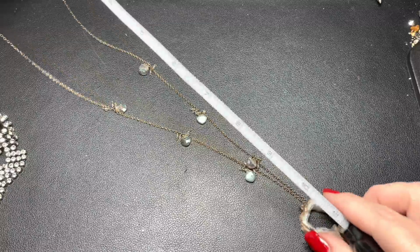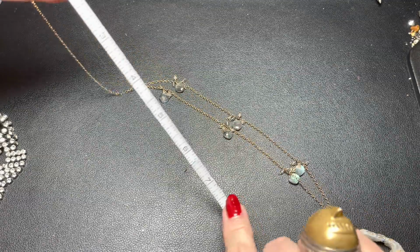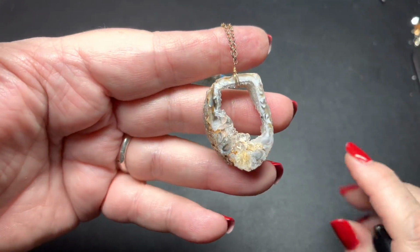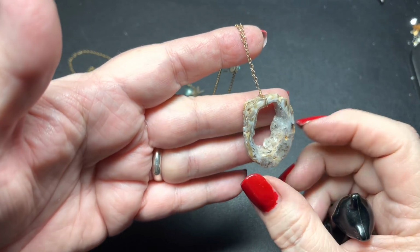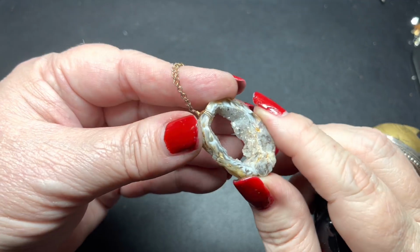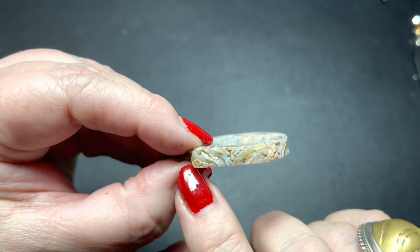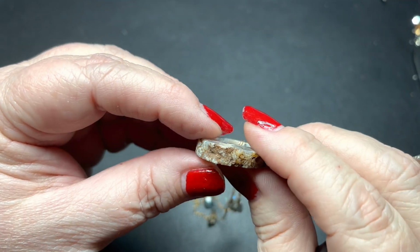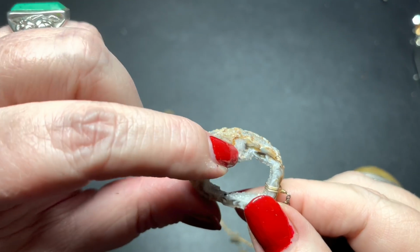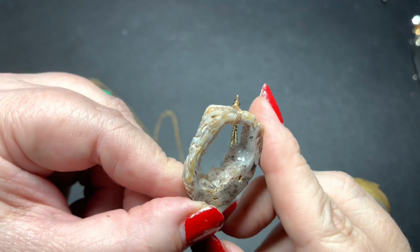Not using the extension, it is 28 inches, and then it has an additional 2-inch extension. And then it has this gorgeous quartz slab or geode or whatever you call it. I don't exactly know the proper terms, but there is the color. This is a stunner. Look at this stone. It is just pretty. And so this is the little pieces, and there's the little geode or quartz inside.